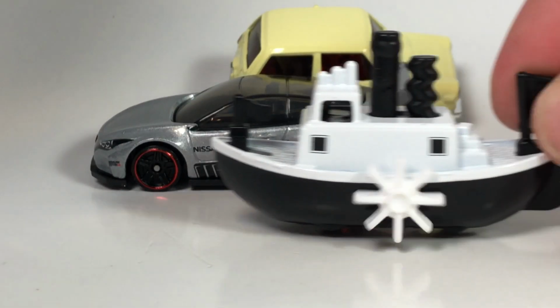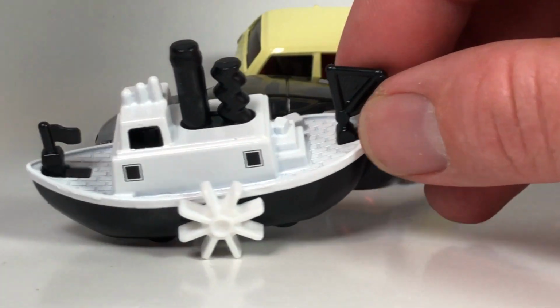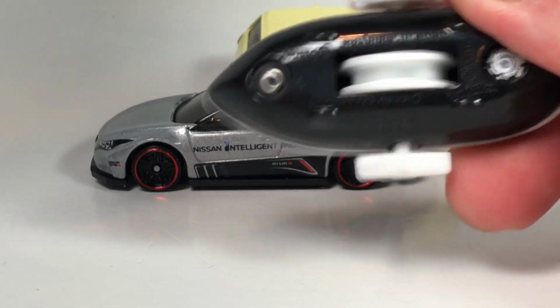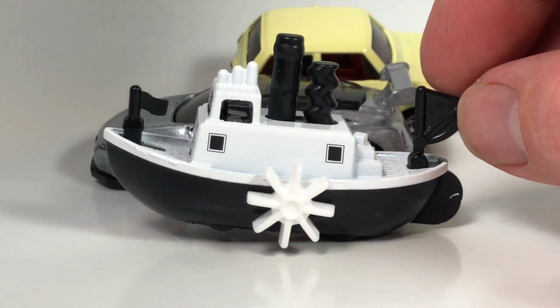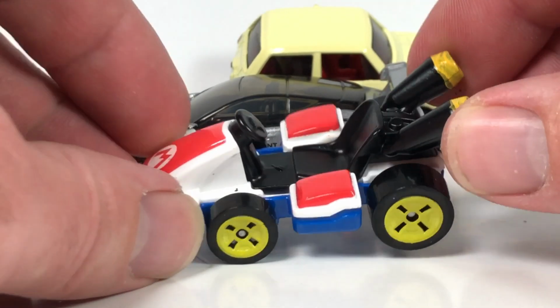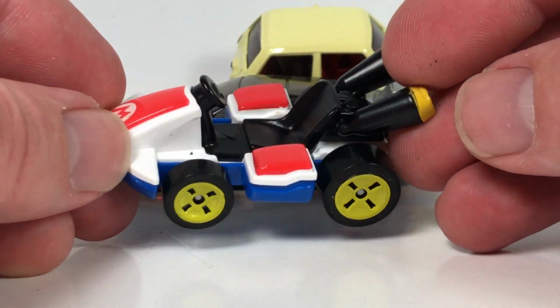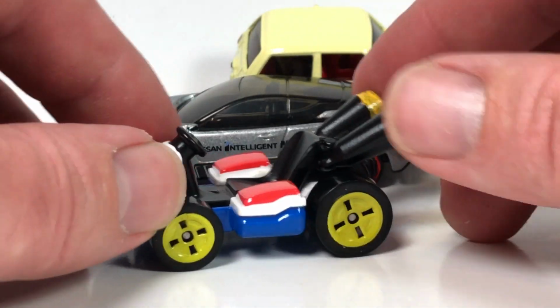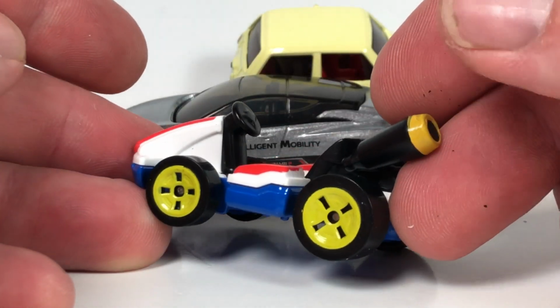But that's kind of neat. It articulates, or whatever. The wheels rotate with the wheel in the middle. The paddle wheels, or whatever they call them. That's cool. And then the only other, Mario Kart. Who doesn't dig Mario Kart? I'm sure this one's going to be extremely popular, even though they already have the more premium Mario Kart stuff that they've come out with. But this is just their basic kart, nothing on it. That's pretty awesome.